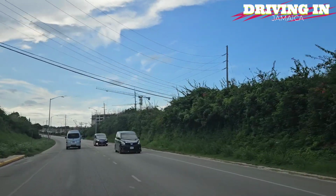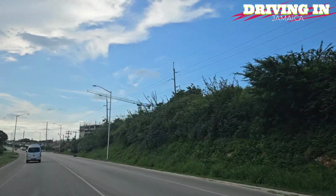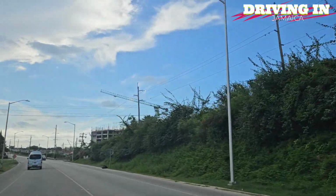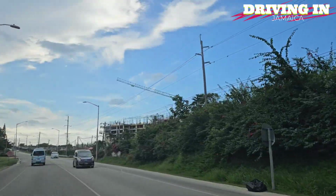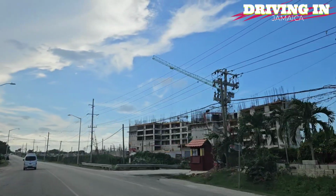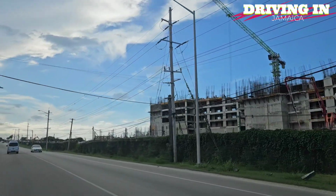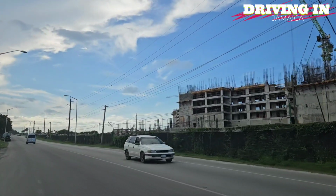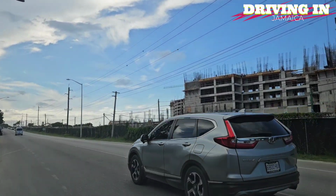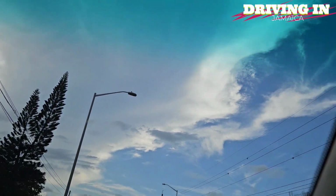Today we are going to give you an update on the Unico Hotel being built in Lilliput, Montego Bay. And I have to say this is the fastest moving development I have seen in Jamaica. So it turns out, well, clearly if it's moving so fast, we know it's not Jamaican contractors, because they move at a much slower pace.